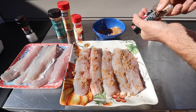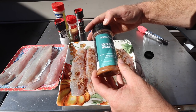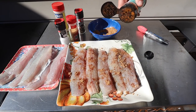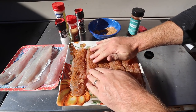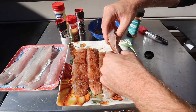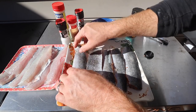We're also gonna add pepper, as well as some fresh cracked salt. Then kind of for the main seasoning, we're gonna do this Shields Outfitters Southern Style Seafood Seasoning. And we're gonna just rub the seasoning into the meat. You know, I'm not sure, but we're gonna go ahead and flip these over and lightly season this side as well. I'm not sure if you should or not, but you know what, we're gonna give it a go anyway.